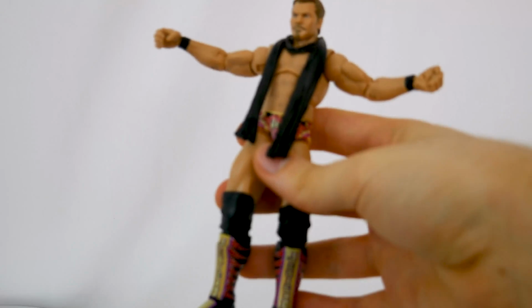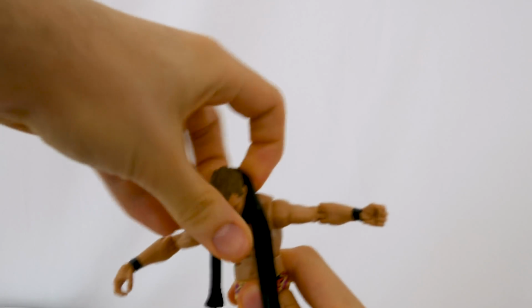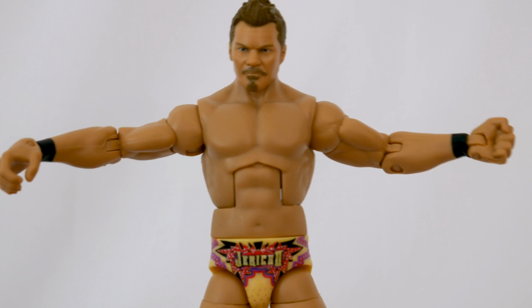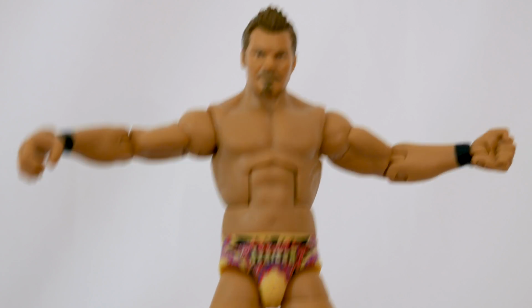Right now it's time for your boy to rip this thing apart and say why it's awful. I do like the scarf. That's like my favorite part of this figure. Let's take it off. Easy to take off. Now, the problem I have is that this torso is way too small. This is not Jericho's contemporary torso. I think give him Shinsuke Nakamura's torso and we're good to go.